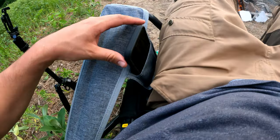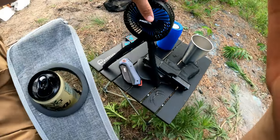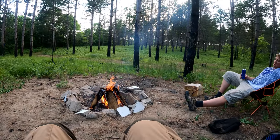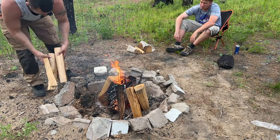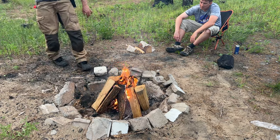This chair's pretty sweet. It's got like a little phone spot. Obviously it's got a cup holder here. Turn this fan back on here. About to have some s'mores here in a minute. I want to have my s'mores. Drop that plastic. Burn it up. Holy mama. It's going to be a big fire, dude.